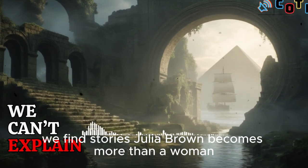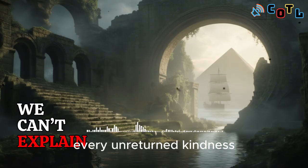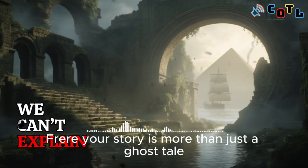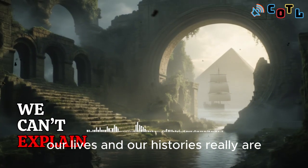Julia Brown becomes more than a woman. She becomes the embodiment of every ignored warning, every unreturned kindness, every forgotten soul, whether you believe in the curse or not. Freer's story is more than just a ghost tale. It's a reminder of how fragile our towns, our lives, and our histories really are.